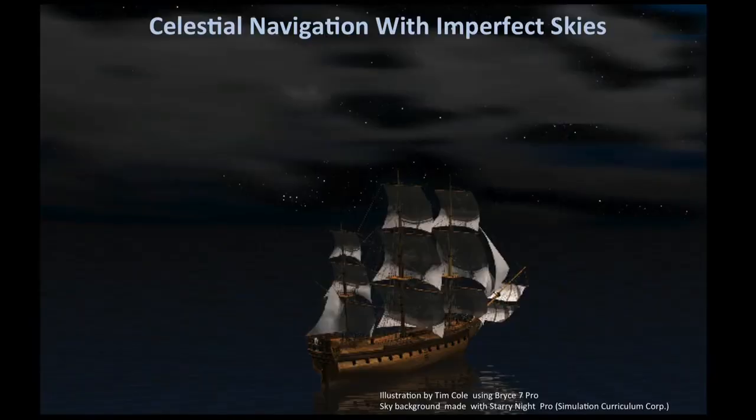So now we face the other problem. The last picture I showed you was a nice, beautiful, pristine sky. We're in Ottawa. We don't have those. And most places don't either. So this imperfect sky thing is going to be a problem. We really have to come up with some other method of doing navigation.